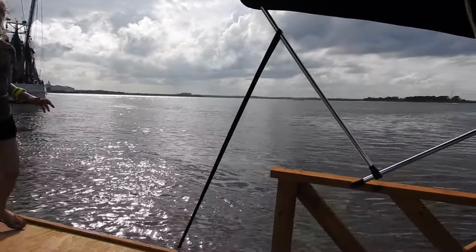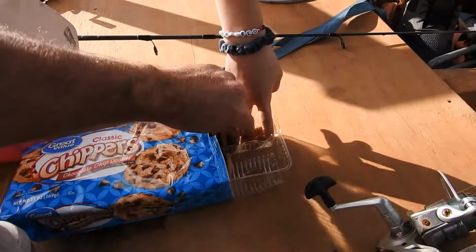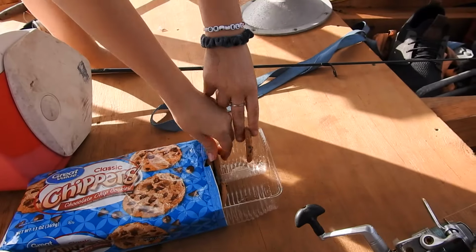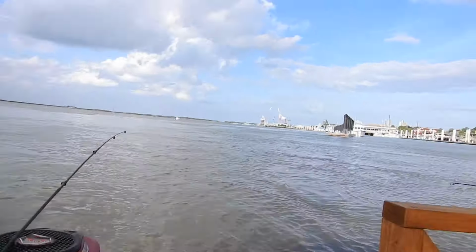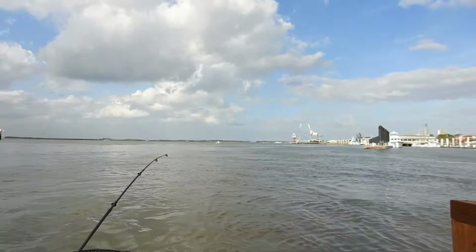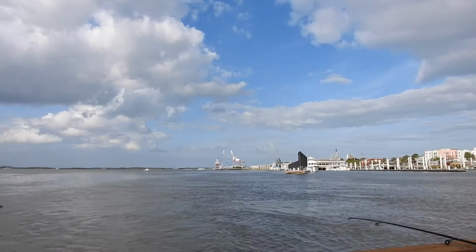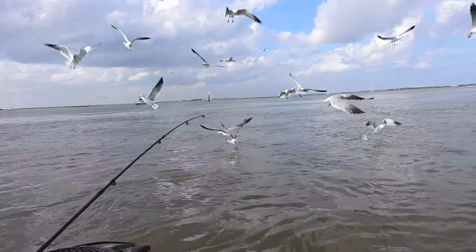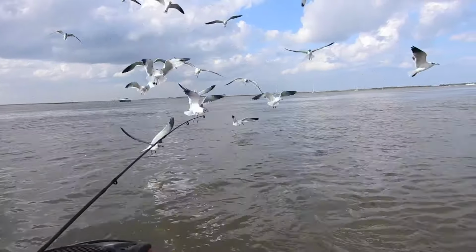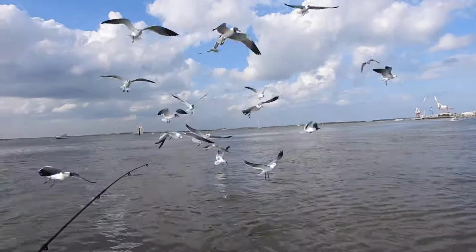Alright, 1-0. Fishing update. The fish aren't biting, but the cookies are. Did she put that one back? Anyway, the weather is absolutely perfect. It's sunny, except for under the bimini top, it's shady. So we're fishing out the back here. There's a pole, there's a pole, there's a pole, but no bites. Pretty scenery though. We had one little Pringle blow out of the boat, and out of nowhere, here's a seagull. I don't know how they see that good.